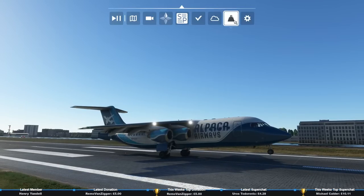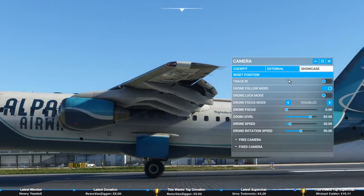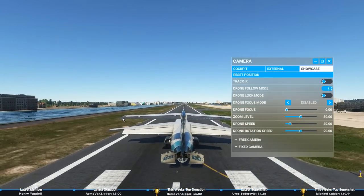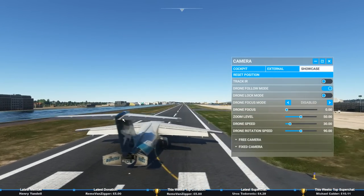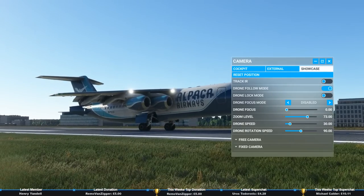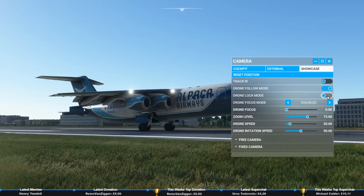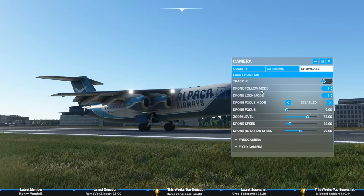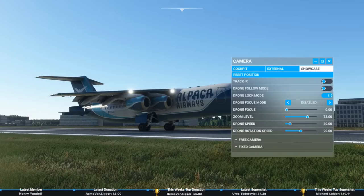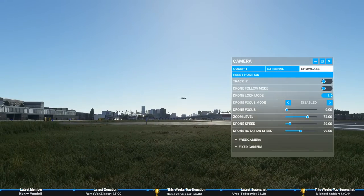Right, you now need... This is why I like X-Plane replay so much more, because this is a right pain in the ass. So you go to showcase, drone view, reset view first. Right, I've done that. Reposition the camera to where you want it to be. So about there. Okay. Alright. Drone lock off, which I've done. Final adjustments, drone lock on. Follow mode on. Oh, follow off. There we are. Right, let's see if this worked. Yeah, look, you could do it like it's in X-Plane, but it only takes about 2 minutes.